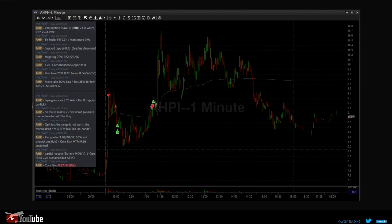based off of the tier 1 point of control here. Now, before we got there, you can see at 1032, which is like right around here, as it's starting to push up and curl, higher low, higher low, higher low, higher low, right? And starting to speed up a little bit. You can feel the speed on the tape. We're looking at potential 875 ask, and we're looking for a micro soak on the bid right here at 75, which is right around here.